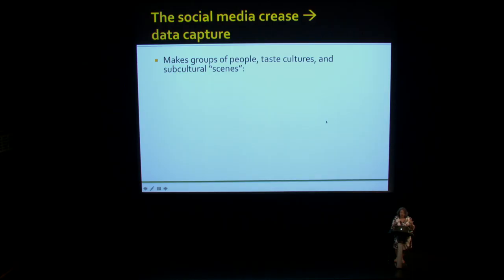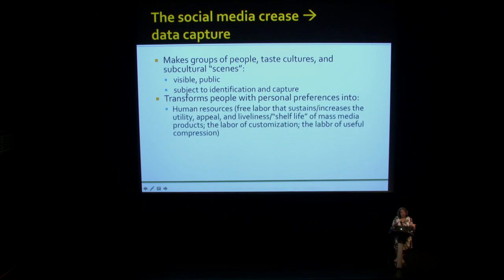But at the same time, when we think of the social media crease as a convex crease, we perceive the dark side of the crease. The crease as a locating mechanism, as a marker that allows individuals to locate themselves and their preferences in the social fabric, but also then media users and their preferences can be located far more easily. So here the crease makes groups of people, taste cultures, and subcultural scenes visible and public, subject to identification and capture. It transforms people with personal preferences into what Heidegger would call human resources, free labor that sustains and increases the utility, appeal, and liveliness or shelf life of mass media products.